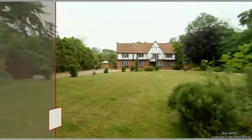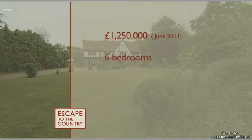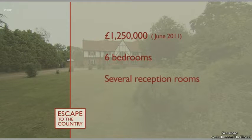At £50,000 over their already substantial budget, this property has almost everything they've asked for, with 6 bedrooms, providing plenty of space for family and guests. A number of spacious reception rooms for entertaining, and a lawn big enough for that all-important game of croquet.